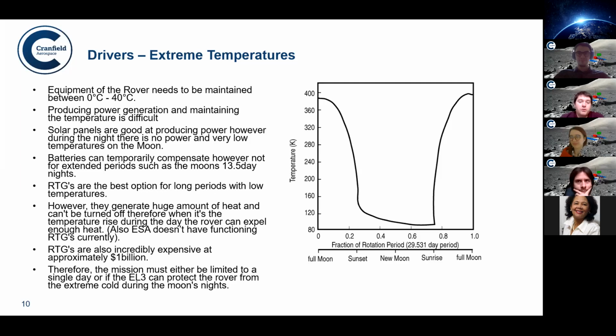But the main issue is that if you use that as your main power source, you can't turn it off, and then when it gets very hot during the day, it's incredibly difficult to maintain its temperature. And as brilliant as solar panels are on the moon, having a battery sufficient to keep it warm during the night is very challenging, as the night is 13.5 days.